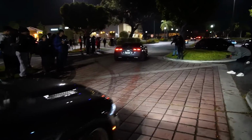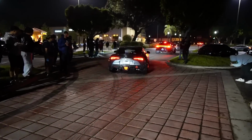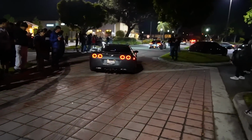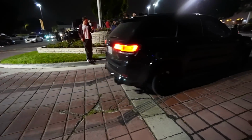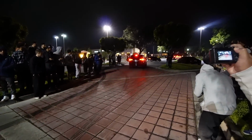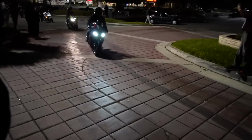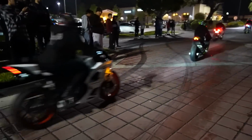God damn. They're crazy driving on slicks in the rain. It's a Z06, but it has a ProCharger. That sounds sick as fuck. Track Hawk? It is Track Hawk. God damn, those shits are fast. I still want to see someone swing this whole thing, guys. That'll be funny. These bikes are so sick, the extended ones. This one's red, too. The expanding ones are sick.